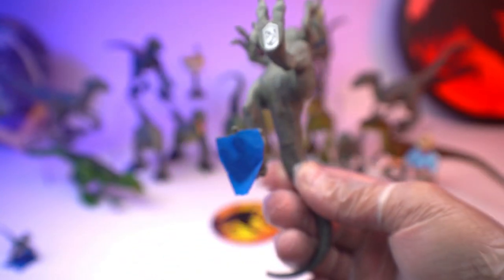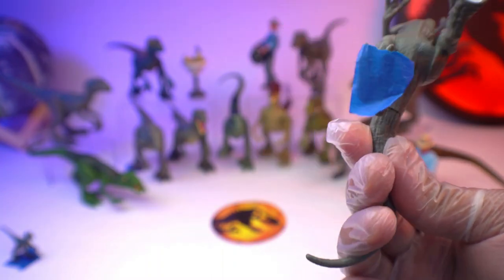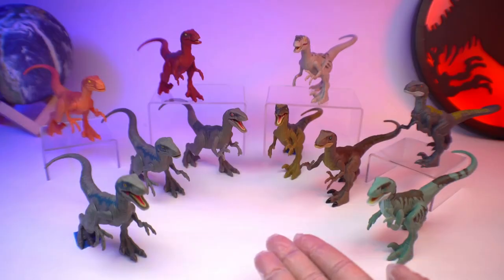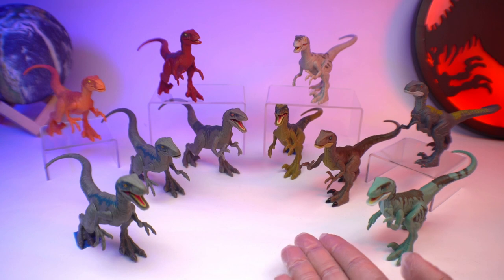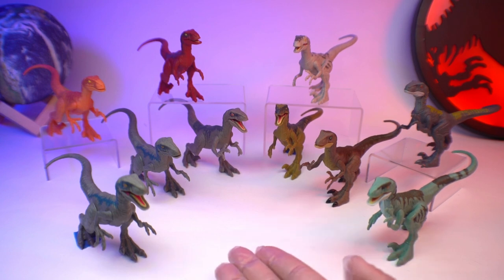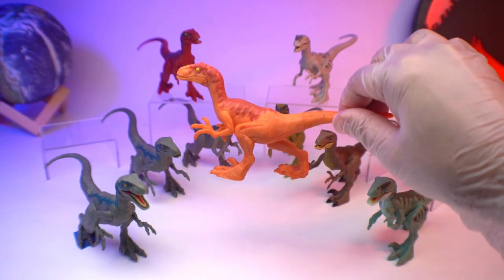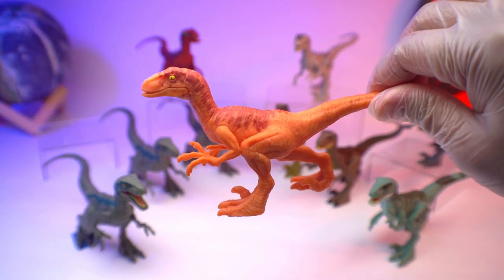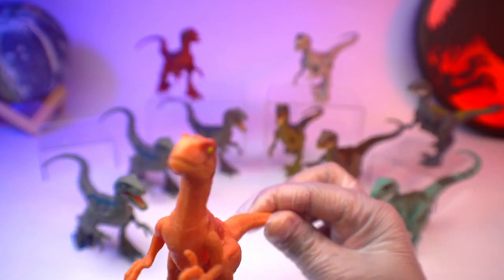Now, in case you're wondering, I did use some masking tape for some of the figures just because I feel like it's a very nice hack to help them balance. The Attack Pack Z mold has 10 unique variants and is the largest variant group. V2 is from the Jurassic World Fallen Kingdom Attack Pack single figure pack and is identifiable by its bright orange body.